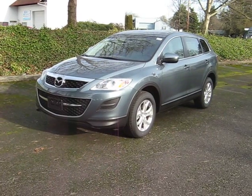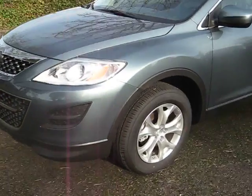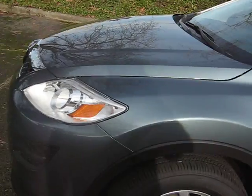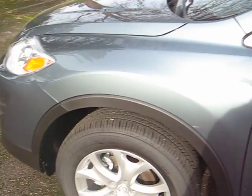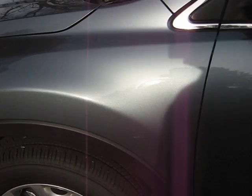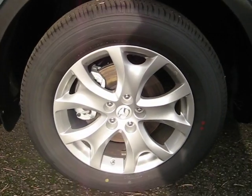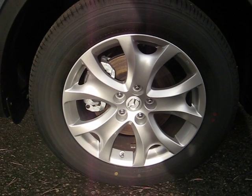This is a brand new 2011 Mazda CX-9 Touring all-wheel drive. The color of this car is the Dolphin Gray. There's been a ton of people ordering this color because of the metallic that's in the paint, which you can probably see there, and with it just being a nice neutral color. The wheels that are on here are 18 inches. That's a standard wheel that you're going to find on the Touring model.